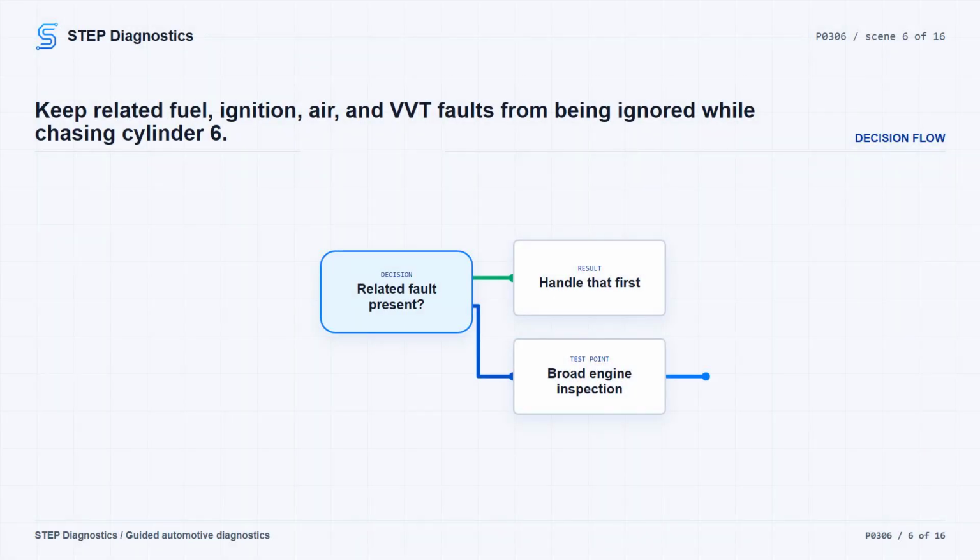Next, look at the codes you recorded. If there are known bulletins or active or pending faults related to fuel, ignition, air handling, or VVT, diagnose those first instead of treating P0306 in isolation. At this decision point, the printed follow-up branch for a clean result is unclear, so don't guess a skip. Pause, recheck the earlier diagnostic path, and make sure you are not missing a related fault.